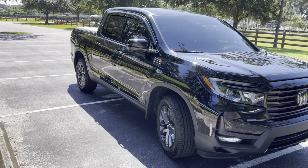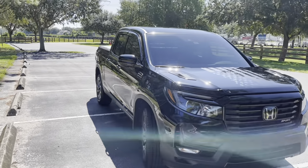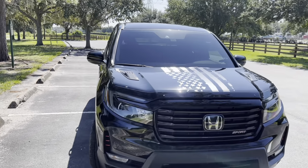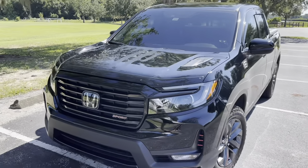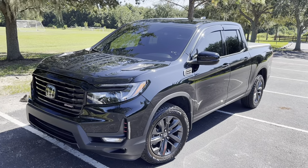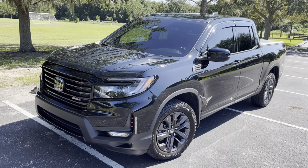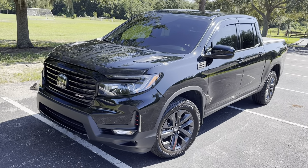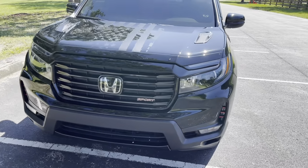I'm not sure what I'm going to end up doing, if I'm going to take the risk of adding an aftermarket one, or I may get crazy and just see what Honda comes out with in the next couple of years with the Ridgeline and upgrade it to one that comes with a sunroof. But I hate leather, especially here in Florida.